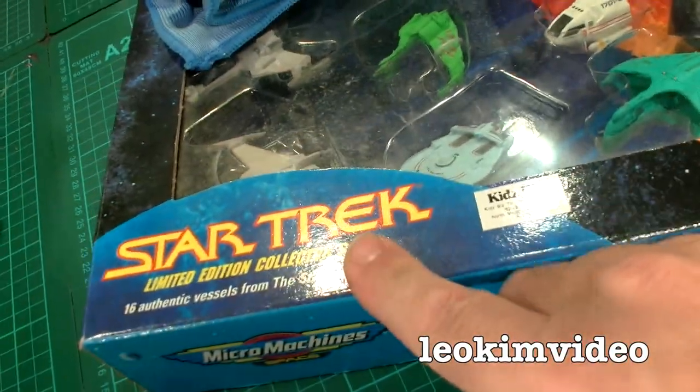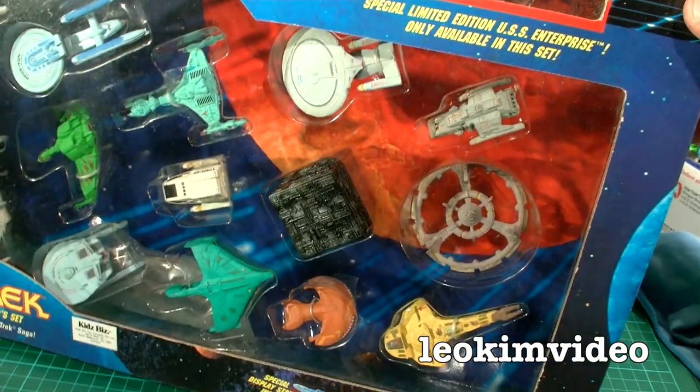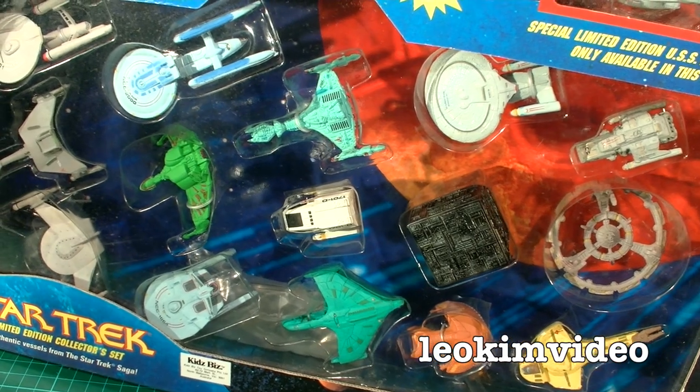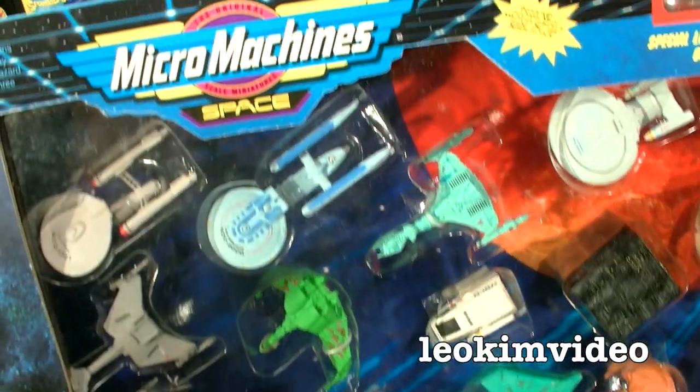Okay, the Star Trek Limited Edition Collector Set. I've got a mint in box version of that. There's one that I opened up and I showed those on the back of my review table, trying to get the glare off the box there for you so you can have a nice hard look at that. I can see a Borg ship in there. I can see all sorts of good stuff actually. Bringing back all sorts of memories.